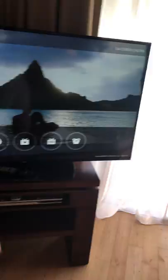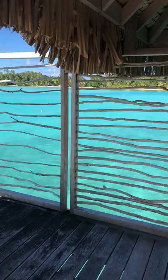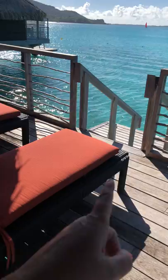We have a TV that we'll never look at. I have a desk that I don't plan on using. And then this is our patio. I'm not gonna show you guys the view from that deck just yet, but just doing a quick walkthrough.